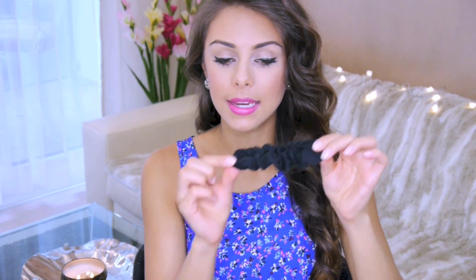So you want to make sure that you are gentle with your hair, and getting a scrunchie like this is perfect. They're very inexpensive, they're cute, they kind of look like 80s, and these are also better to use if you want to prevent crinks in your hair from tying your hair up. If you use a softer scrunchie, it'll put less of a dent in your hair.